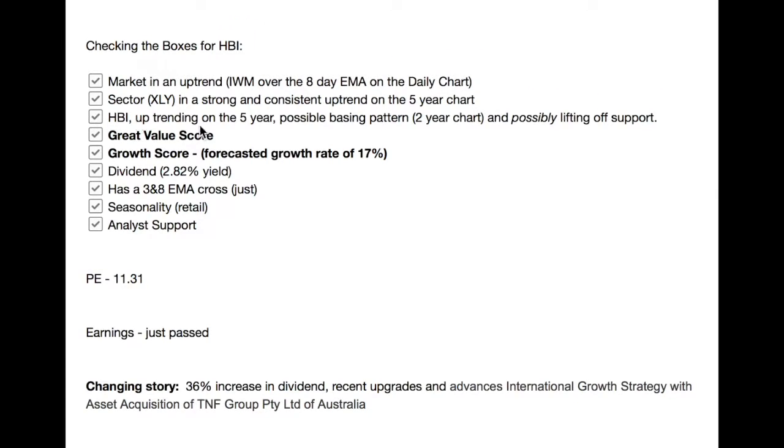Hanes Group is in an uptrend on the 5-year chart, possibly basing here on the 2-year chart. So there's a confluence between the 5-year and the 2-year. It looks as though it's creating a basing pattern, but we need to monitor it to see. But it looks as though it may possibly want to lift here. These are highlighted because they're an absolute must at Chart of the Day Cafe. It's got a great value score, and it's got a nice growth score with a forecasted earnings growth rate of 17%, a current dividend yield of 2.82%. It has a 3 and 8 EMA cross, just. So these are all checked.